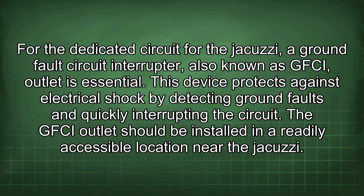For the dedicated circuit for the jacuzzi, a ground fault circuit interrupter, also known as a GFCI outlet, is essential. This device protects against electrical shock by detecting ground faults and quickly interrupting the circuit. The GFCI outlet should be installed in a readily accessible location near the jacuzzi.